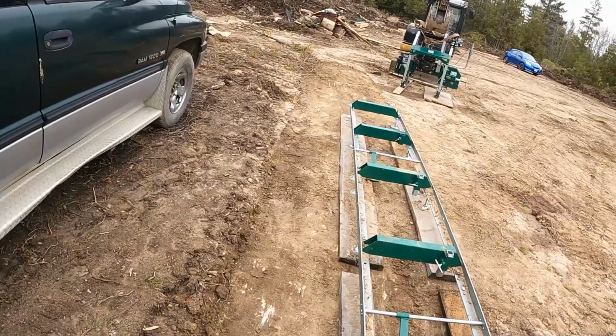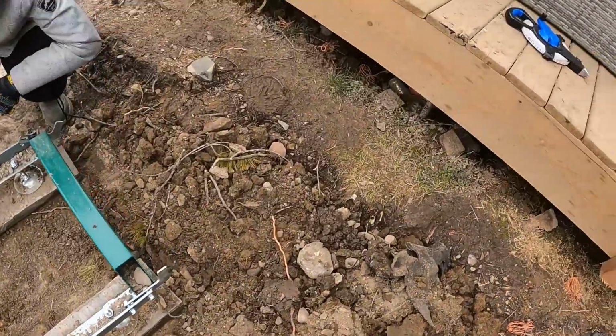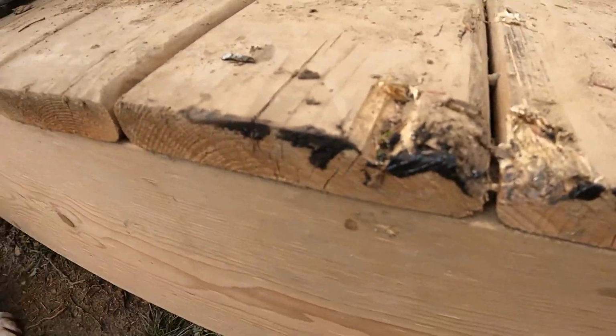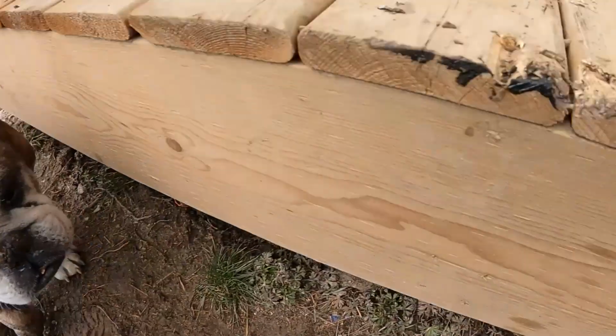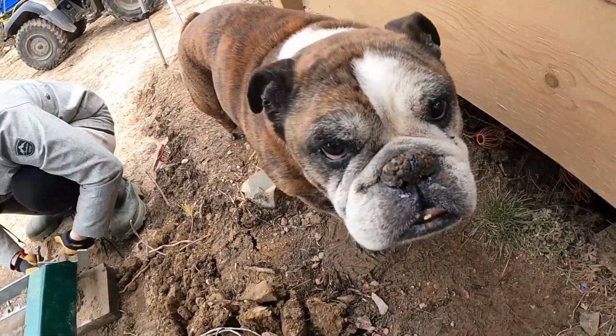Okay, so now we are moving the mill, and Jamie's starting to level it. But first, while I was trying to scrape where the mill was going, you can see the scraping. Look at that. What looks worse? The damage to the deck or Memphis's face?